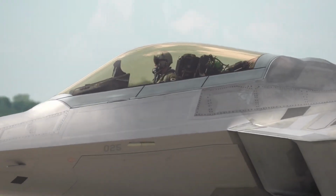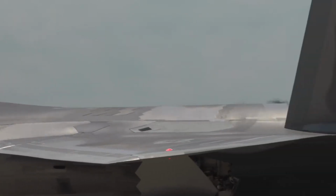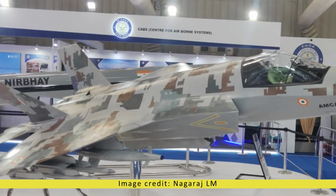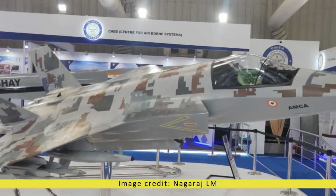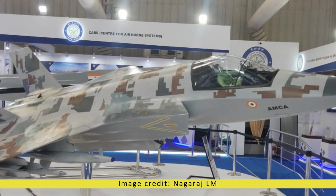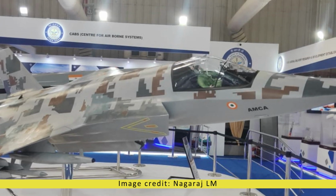India has also started working on its 5th generation fighter program called AMCA, or Advanced Medium Combat Aircraft. The first model of AMCA was showcased at Aero India 2021 in Bengaluru on 3rd February. While there are arrays of foreign and indigenously developed weapons on display at Aero India 2021, the one amongst all of them that stands out is AMCA.